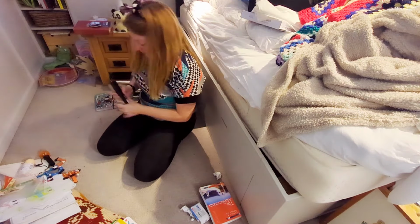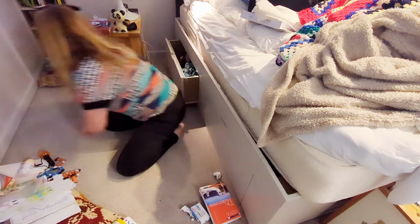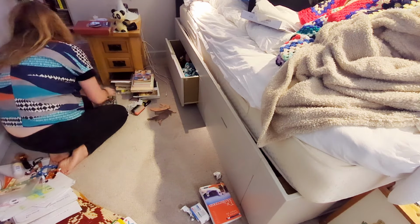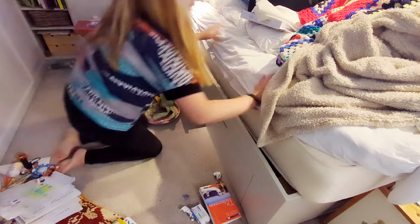Don't forget about outside storage. You can easily get waterproof outdoor storage, small sheds, covering, shelving and lockable too. So anything too big or too many of can be stored there, freeing up space inside. Wow, this is really good.